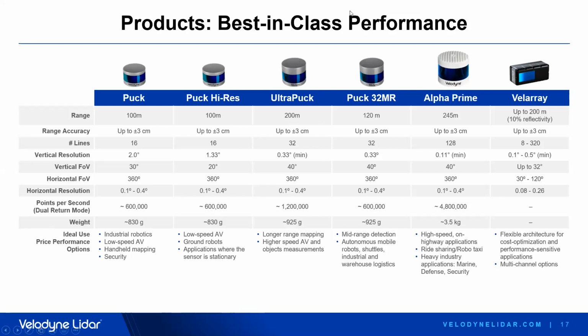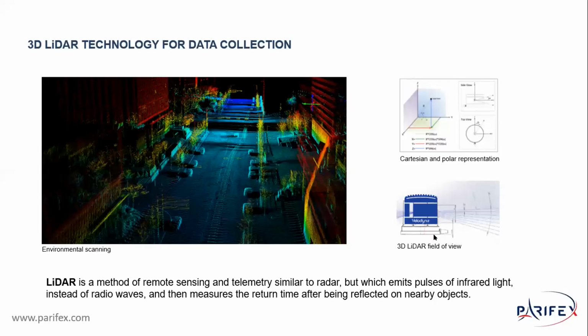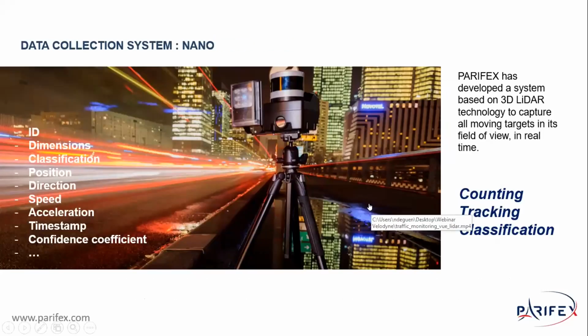Sure. Okay, my turn. So Dieter explained all the fantastic skills that 3D LiDARs offer. Indeed, it's quite amazing, we've noticed. So we decided to use all these fantastic skills to do traffic data collection. So we developed our own algorithm, integrated into our own system, that allows us to detect all the moving targets in its field of view. So vehicles, pedestrians, animals, whatever you've seen in the videos. And for each target, we collect all the following info.